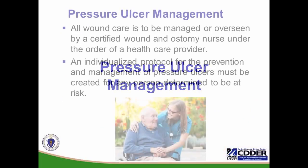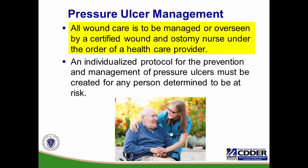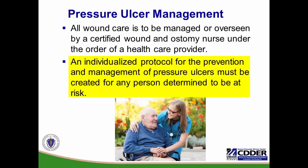Pressure ulcer management. All wound care is to be managed or overseen by a certified wound and ostomy nurse under the order of a healthcare provider. An individualized protocol for the prevention and management of pressure ulcers must be created for any person determined to be at risk. We want to make sure that somebody that's a professional that works with wounds, or a physician that works with wounds, makes that plan and lets us know what's safe for this patient. We don't want to change anything without a doctor's order.